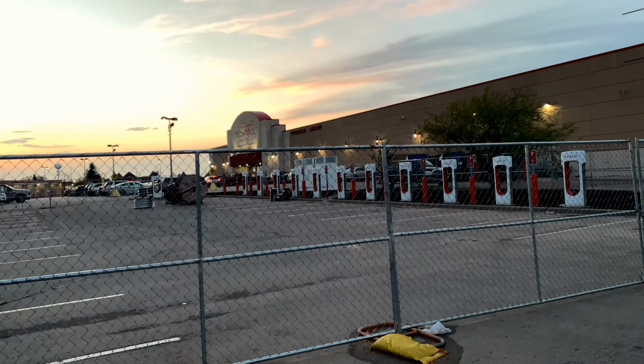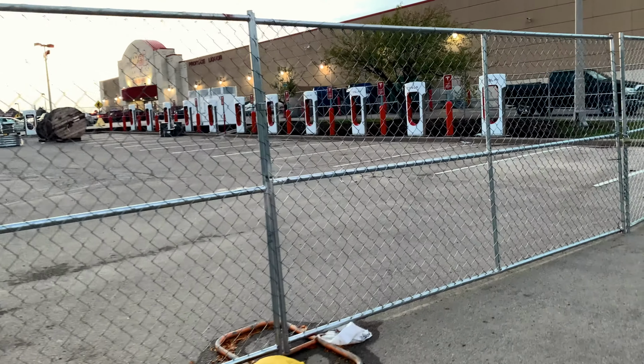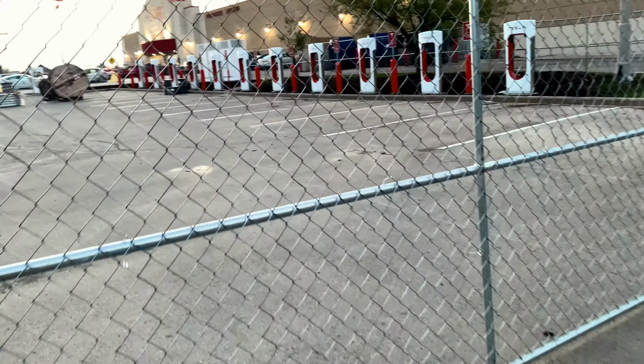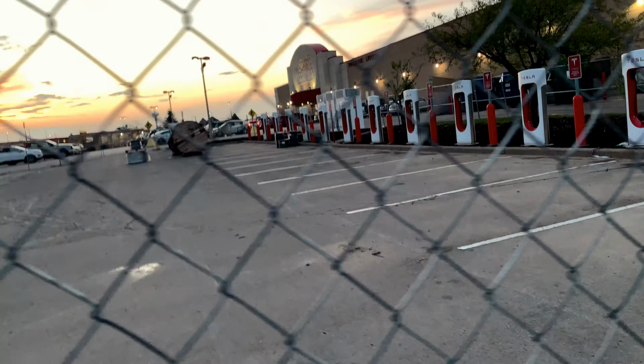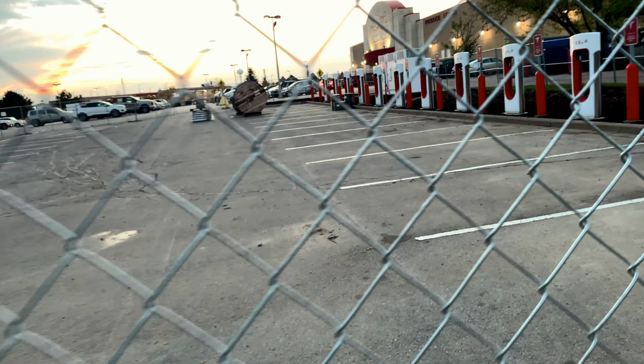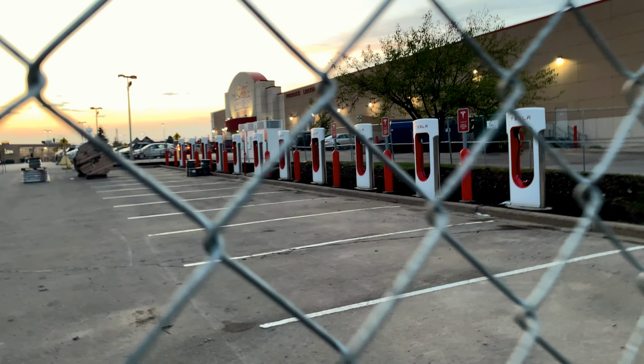We are at the up-and-coming, brand spanking new Kenosha Supercharger. Although this one is only about 2 freeway exits from the Pleasant Prairie Supercharger, the Pleasant Prairie Supercharger being at the Pleasant Prairie Outlet Mall. There might be a reason why.